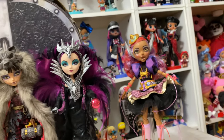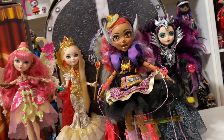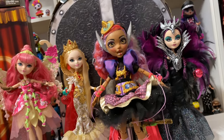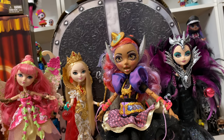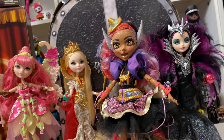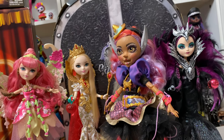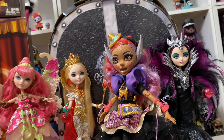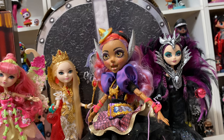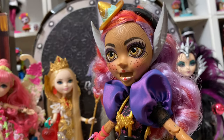Come on, Cerise. And now to my favorite Ever After High doll. What? Our favorite. Oh, yours too? Yep. She's amazing. This doll has never been topped by Ever After High. They have not even tried. They never even tried to top this doll. Mm-hmm. She is amazing. Show-stopping. Never been done before. Exquisite. Mm-hmm.